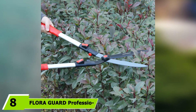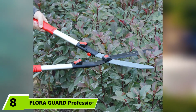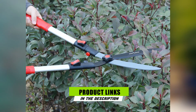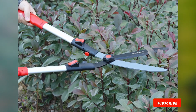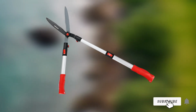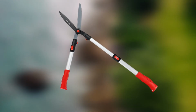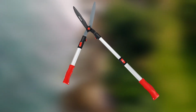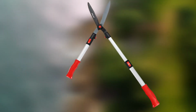The number 8 position is held by FLORA Guard Professional Extensible Hedge Shears. FLORA Guard HA1814 R10 Professional Extensible Hedge Shears are another set of extendable shears, and they are also the longest on this list so far. They can reach a length of 34.6 inches when fully opened, giving you plenty of leverage for cutting thicker branches. It's 26 inches long when closed, which is the typical length for hedge shears.